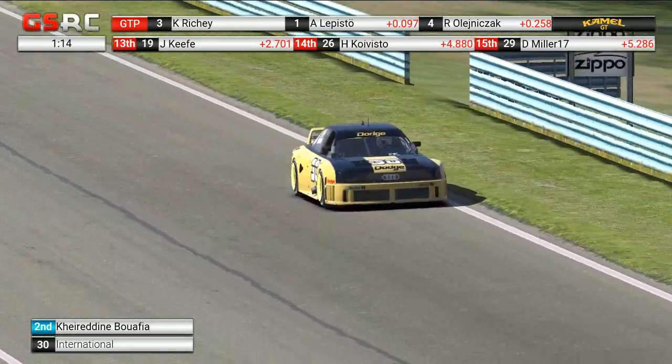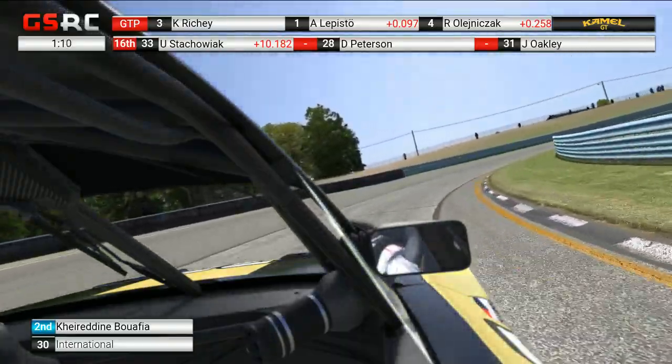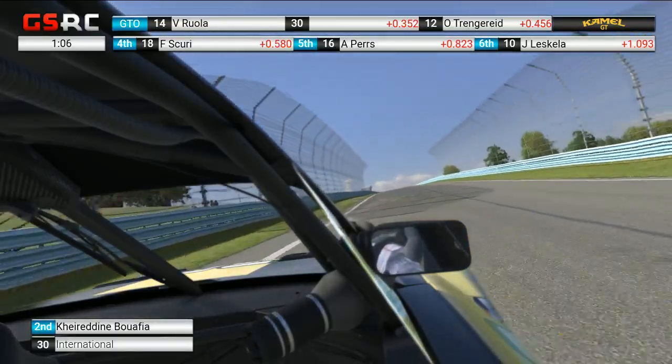That almost seems like quite a bit, Joe. I don't know. That's a decent gap, but it is a long lap. They're looking at a 1:48 out there in the Audis.